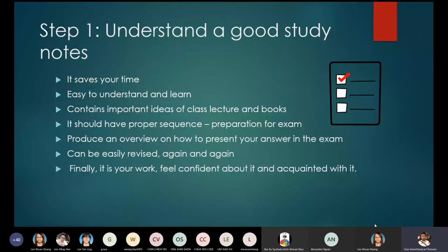All right. So when you want to understand good study notes, how do you know it is a good study note? It saves your time. Okay, because it is straightforward. It doesn't require so many words. Like in Malay we say bahasa berbunga-bunga. We are not writing an essay here. Okay, we are not writing a story here.